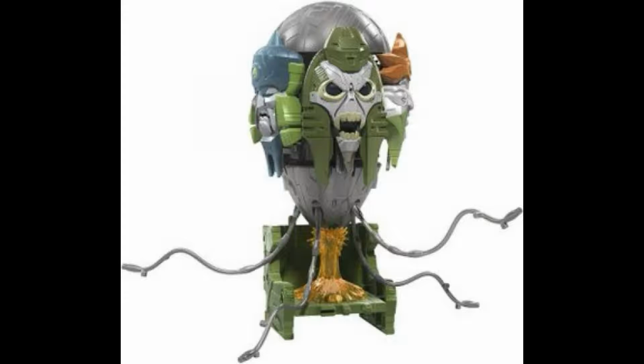Quintessons just, they were never that appealing to me. And this thing doesn't really have, which is why I'm not showing it, an alt mode. Because it's just a stupid base mode. Because what else are they supposed to do with a Quintesson Judge?